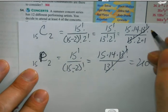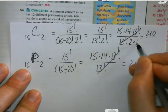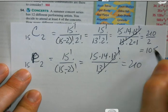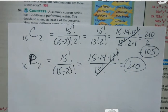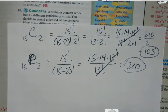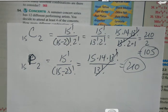But now when I do my 15 times 14 and get 210, I've got this 2 I divided by this time. So in this case, not every time, in this case, the combinations would give me half as many choices. Because if I had editors, I could take any 2 people, and they'd be interchangeable. It wouldn't be any specific order, so I'd have half as many options.